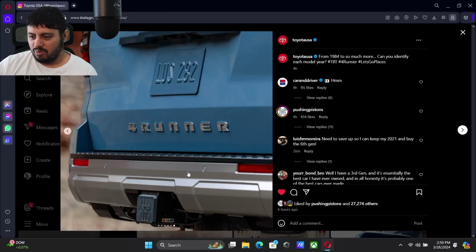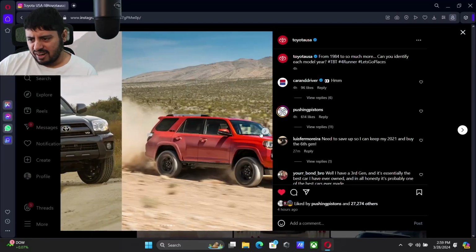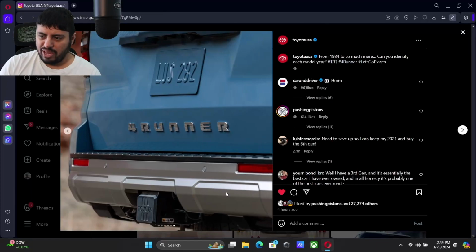So we're here to really just look at this picture and see if there is anything we can pull off of it. Obviously, they didn't give us any information. They're just teasing the image. We know though, based off the engines that are already out with Land Cruiser, and especially as this is going to be based off of Tacoma, we know the engines that are already out, with the hybrid versions and the non-hybrid versions.